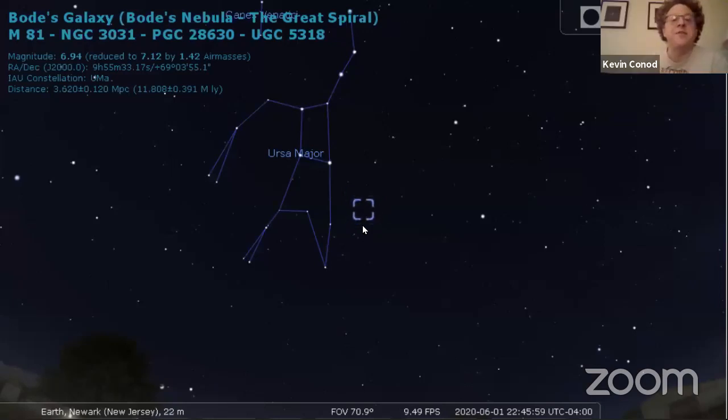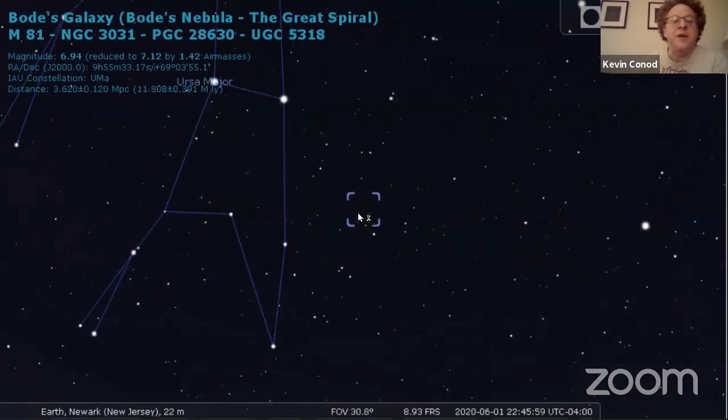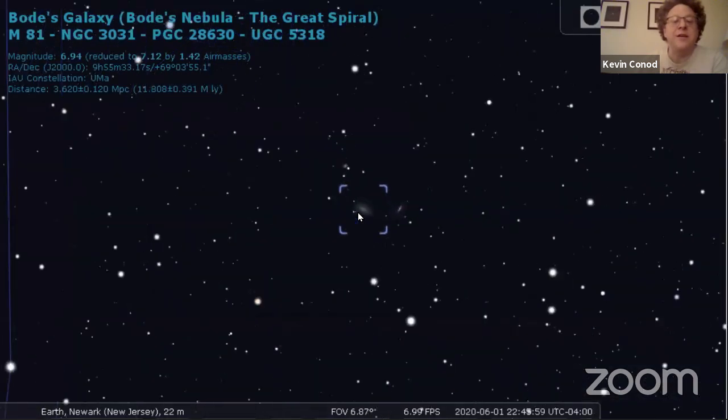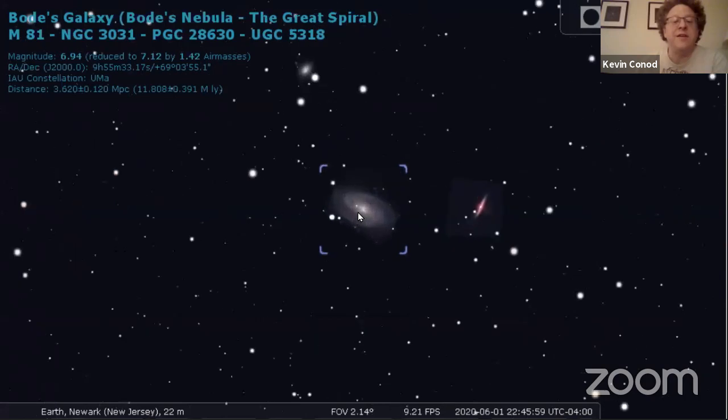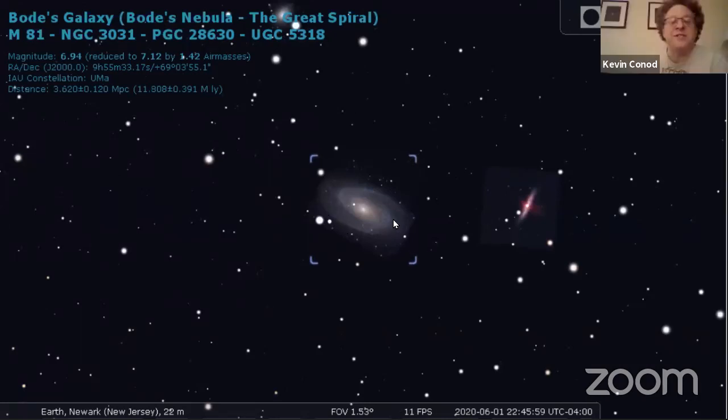So this is also a galaxy in Ursa Major, but this time you're at the front of the Big Dipper rather than the handle. If you zoom in, it is right here, this nice big spiral. Kevin, you're pointing to those spirals there, which you could barely start to see. Those spirals are starting to resolve out. I'm starting to see some of the spiral arms come out.